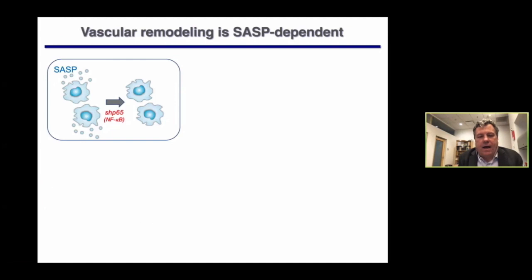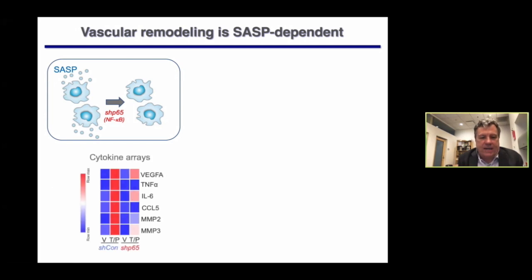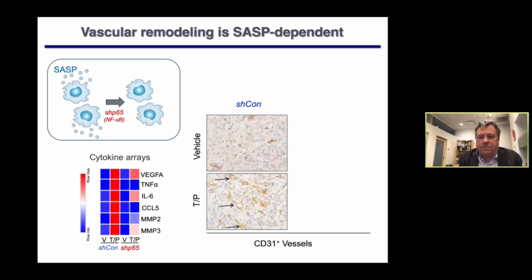Now, we wondered whether or not this vascular remodeling we saw in the setting of combination therapy was SASP-dependent. And we took advantage of a trick that I alluded to before, that the SASP gene expression module is NF-kappa B dependent, and we can knock that down using a short hairpin against the P65 subunit of NF-kappa B. And this is just a cytokine array showing you that in the combination that works. We reduce the secretion of many of these SASP-related factors.